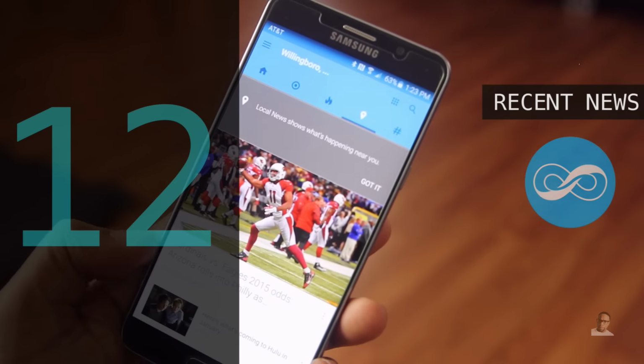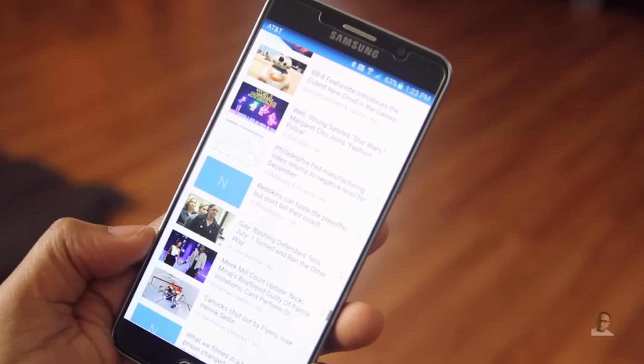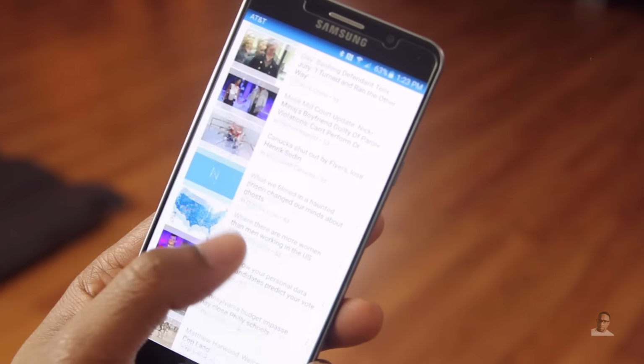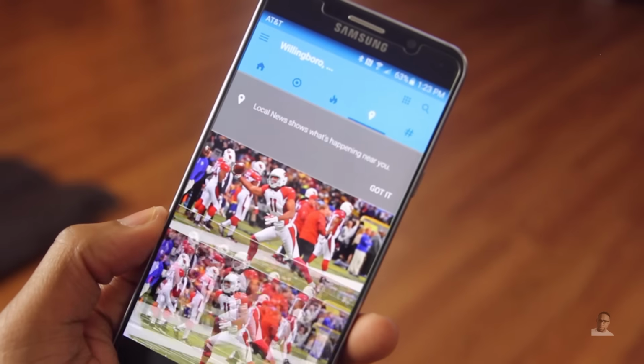When I need to stay up to date, I use Recent News to scan the headlines to see what's going on in the world. I like that this one's simple and clean, and when I find something that interests me, I can quickly dive deeper with just a tap.